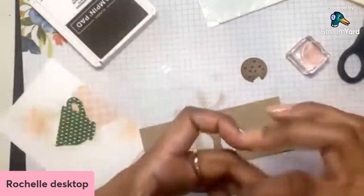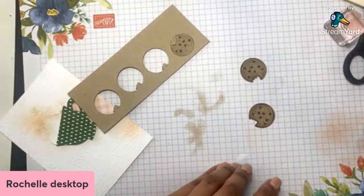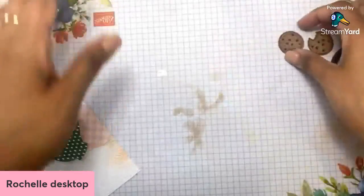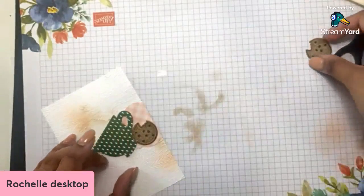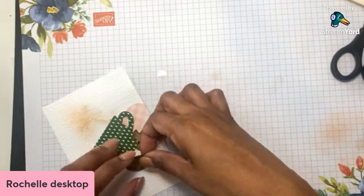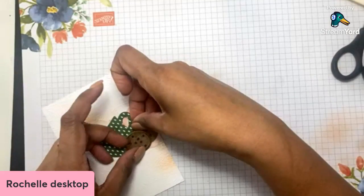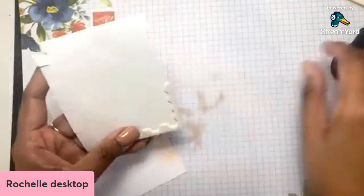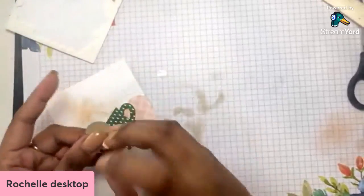I'll die cut it at the same time I do my sentiment. We've got to do our sentiment, so we'll do it all together. And then you never know, the other one might turn up. All right, so we'll keep them aside. Oh, we can even stick them down. So what I want is now these cookies to stick like that. We'll have one half eaten and the other one, even though it's half eaten, we're just going to hide it so that it looks eaten. Get my dimensionals, and we'll put one on each.